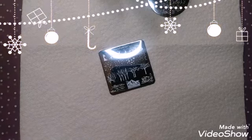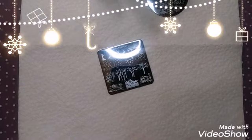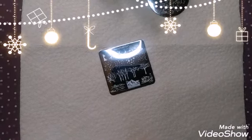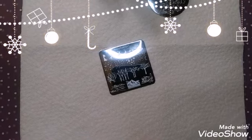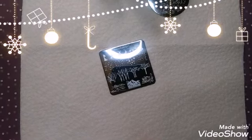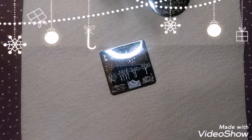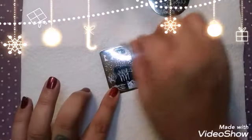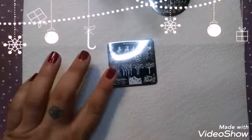Before you start, prime your plates. I'm not prepared for that, so give me just a quick second here. You can take whichever you prefer. If you prefer acetone, use acetone. If you prefer regular polish remover, which I do, for this, clean your plate. So there you go.